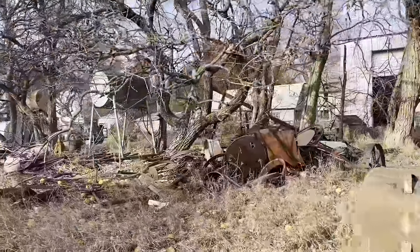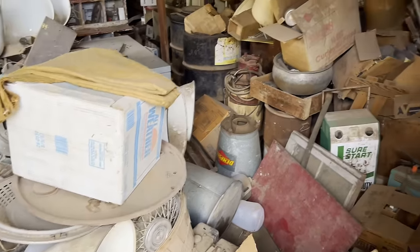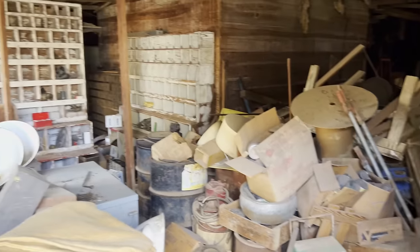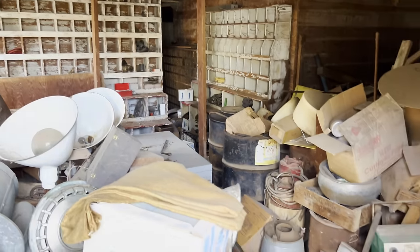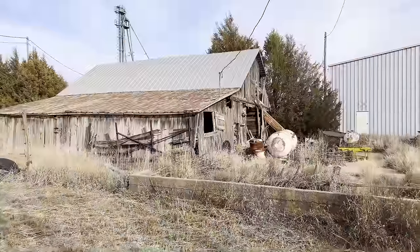All sorts of iron. Bunches of old lights. Clear full front to back. I'm sure they'll clean a bunch of this stuff out, but they've got a few days yet of working out here. So it's hard telling what all's in here.